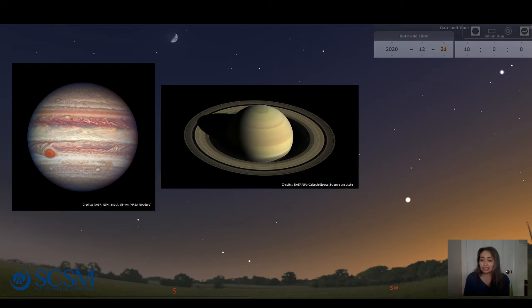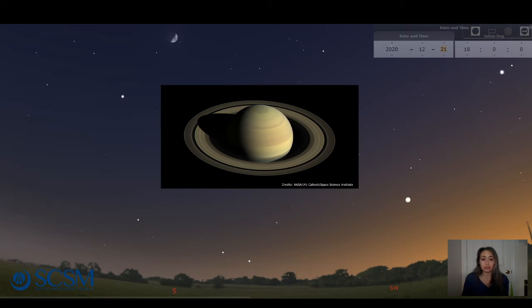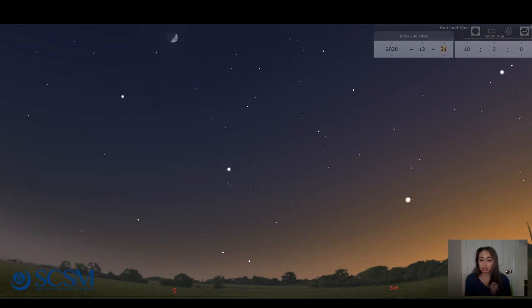Now, how close exactly are these two planets going to be? Well, they are going to be 1/10 of a degree apart. So what's 1/10 of a degree? What's 1 degree for that matter? Well, remember a circle is 360 degrees. And so if you take a circle and you split it up into 4 equal parts, each part, or each pie slice, if you will, will be 90 degrees. So if I, for example, turn all the way to my right, I will have turned 90 degrees.